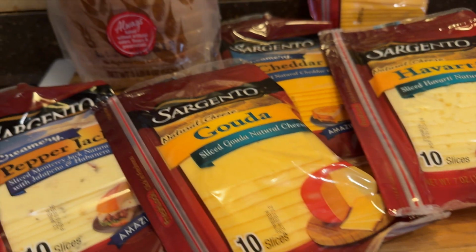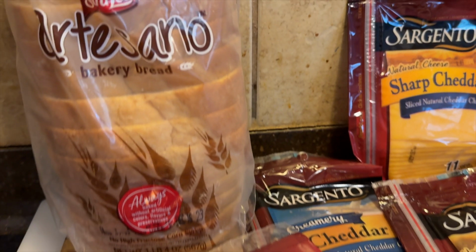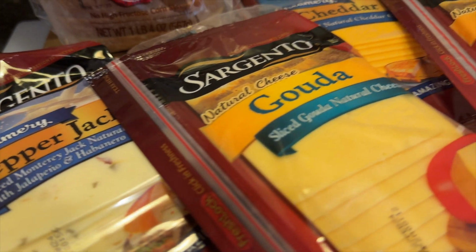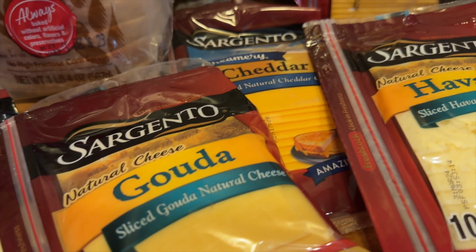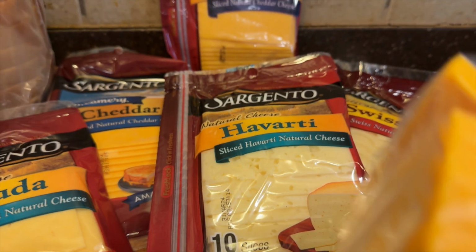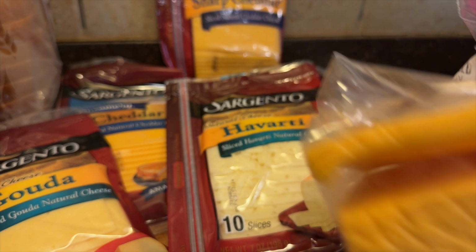All right, well, we're starting with the Sara Lee Artisanal bread. We absolutely love these for the grilled cheese. We've got pepper jack, we've got Gouda, we've got sharp cheddar, we've got regular cheddar, Havarti, and Swiss. And American, that's right, we got American cheese as well. And butter is gonna go down first.